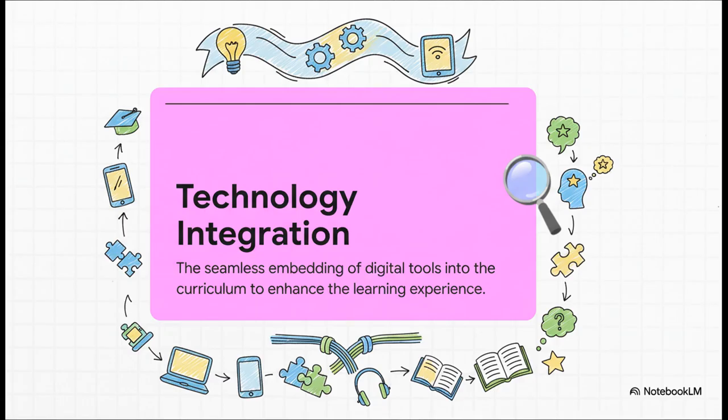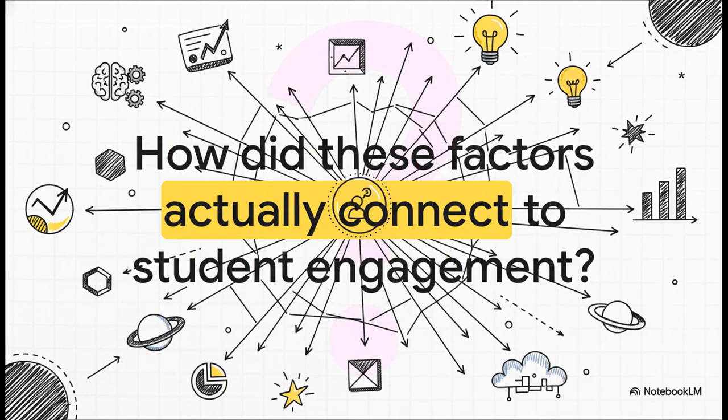And here it is. The secret sauce is technology integration. This is all about the how. It's the skill, the art of weaving these tools into the daily curriculum so they feel totally natural, not like some clunky add-on. It's making the tech an essential part of how you learn. Okay, so this is where the data really starts to tell a story. The researchers crunched the numbers to see how all these pieces fit together to actually drive engagement. Let's break down what they found.